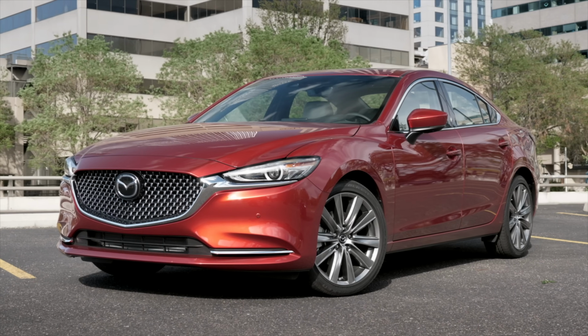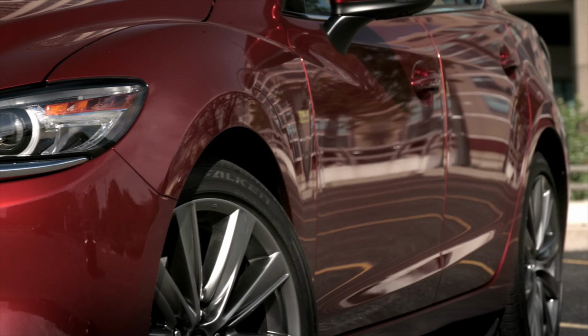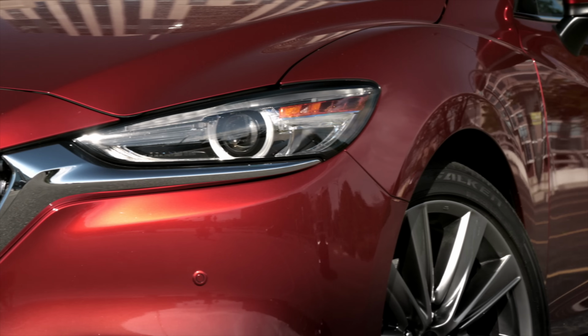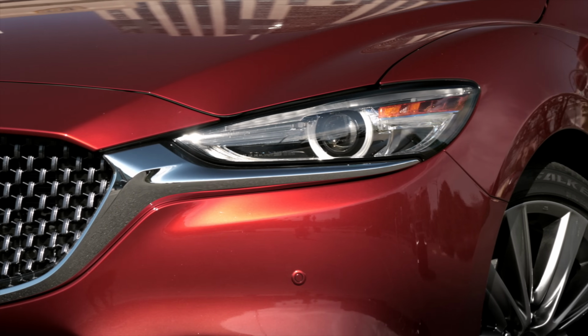How many cars look this good? You could buy this car for looks alone, and I would say, congratulations, you made the right choice. The fender arches, the polished aluminum piece that wraps around the grille and then goes right under the headlights.